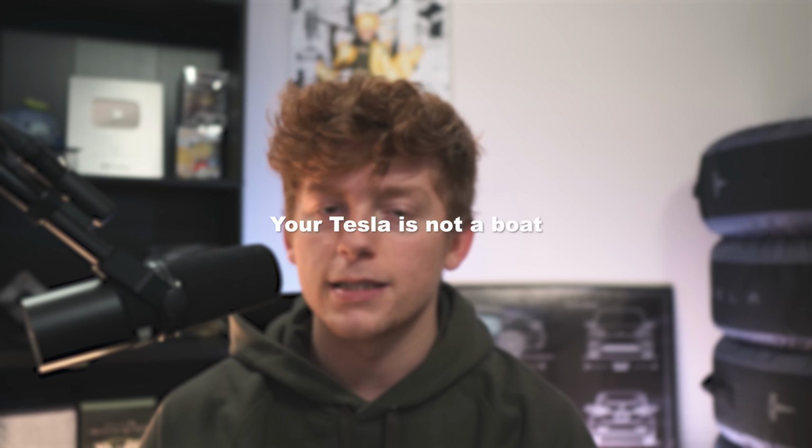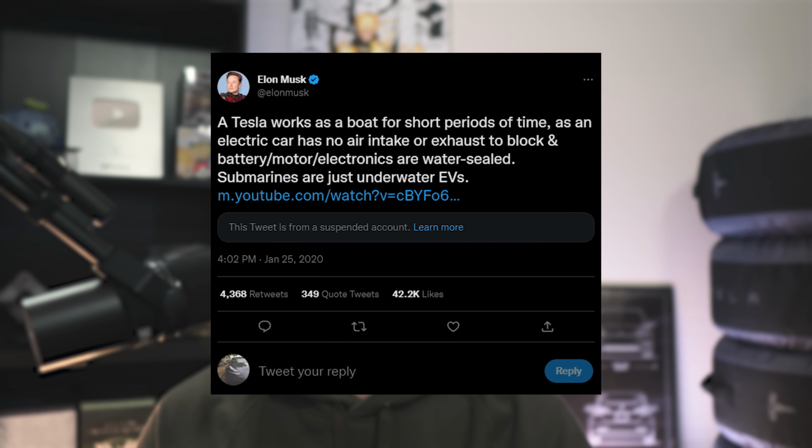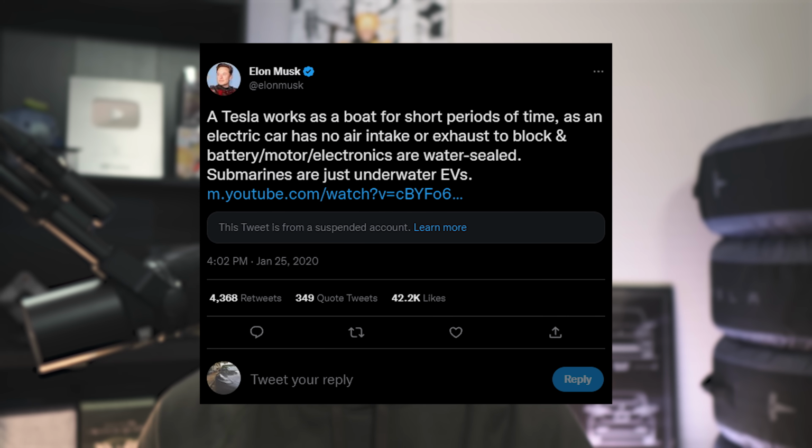Finally, number 12, I feel like most people know not to do this, but just want to make sure, as this could literally destroy your car. Don't use your Tesla as a boat. If you don't know what I'm talking about, a few years back, Elon Musk mentioned something along the lines of, your Tesla can act as a boat for a few seconds because it's watertight. And well, most people knew what he meant.